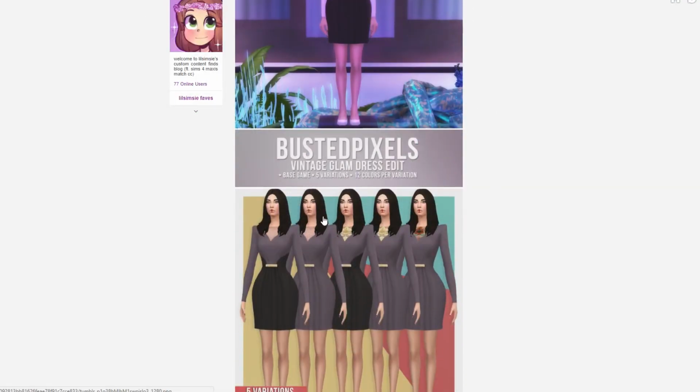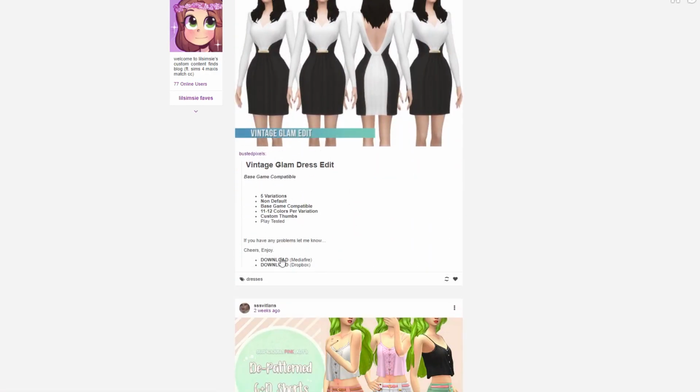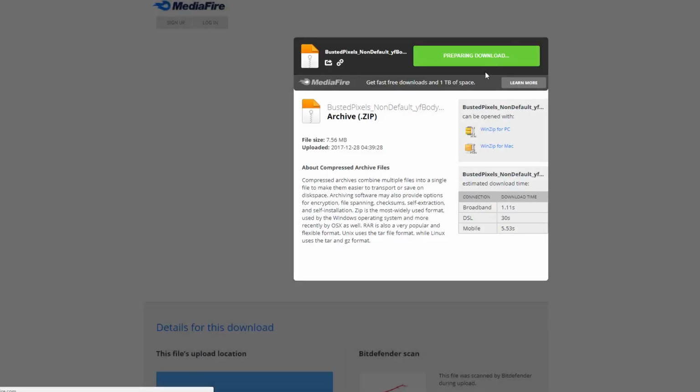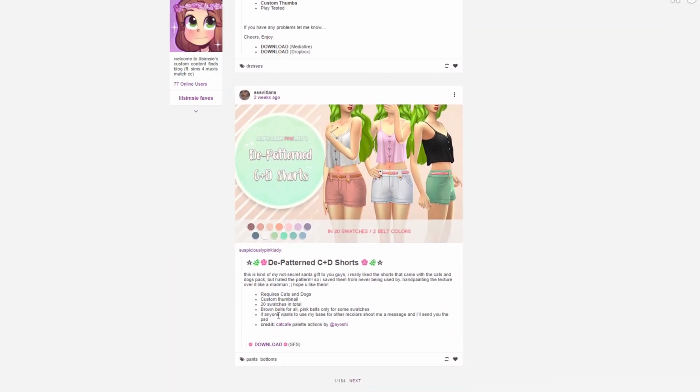All right, so vintage glam dress edit. Yes. Feel like I'm lacking severely when it comes to dresses. I just don't have any. Like, I just don't. I don't feel like I have enough. Okay, what else can we find on this website? Ooh, de-patterned C&D shorts. That's another thing too.